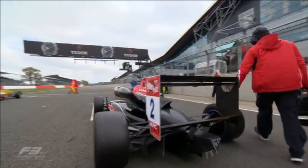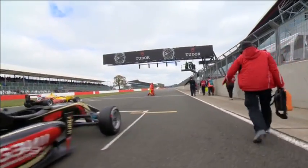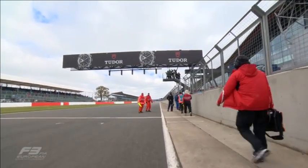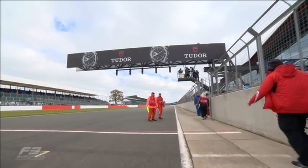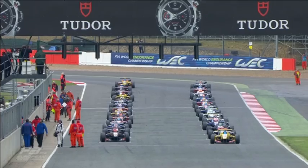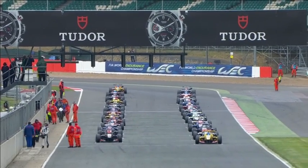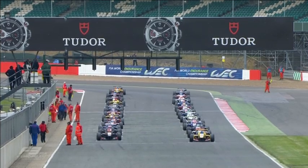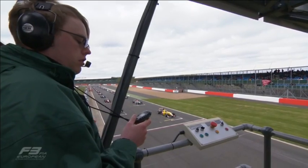This year's pole position time was 2.7 seconds quicker than last year's pole time, which Harry Tinknell set. Harry, who went well in the championship last year, the British driver. Also did some British Formula 3 racing, but he's racing this weekend in sports prototypes here in the European Le Mans Series. Maybe keeping an eye on some of his old rivals from last year.